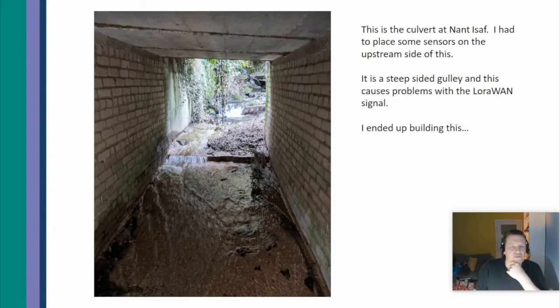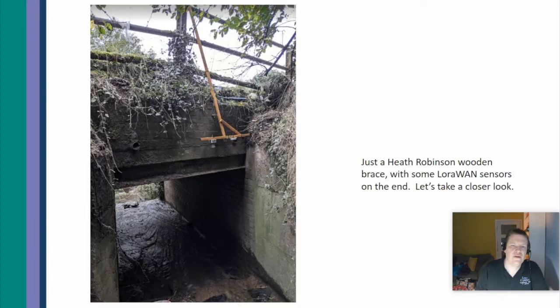This is a picture of the culvert at Nantisaf, and I've placed some sensors on the upstream side of this. It's a steep-sided gully, and it does cause problems with the LoRaWAN signal. This is my Heath Robinson, which just means me smacking some pieces of wood together with some nails and bits of plastic tape. But let's go and have a close look.